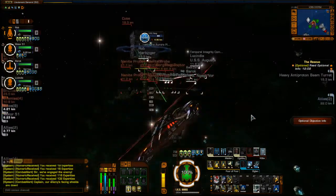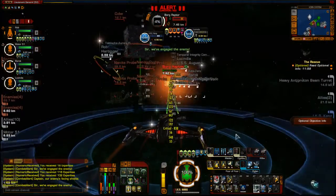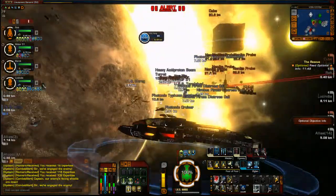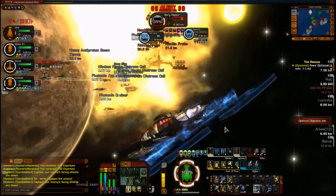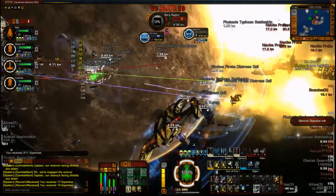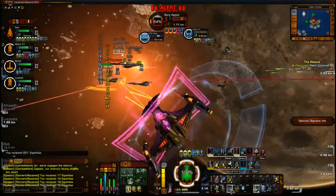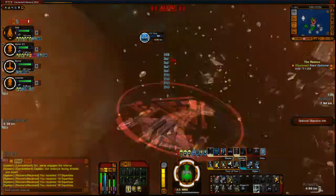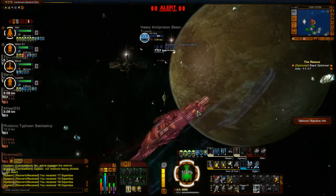Swing around. A bunch of raptors coming. These ships are coming around. Throw the gravity well at them. Like I said, when you're doing this kind of mission, you want to have a lot of gravity wells because it keeps them under control.